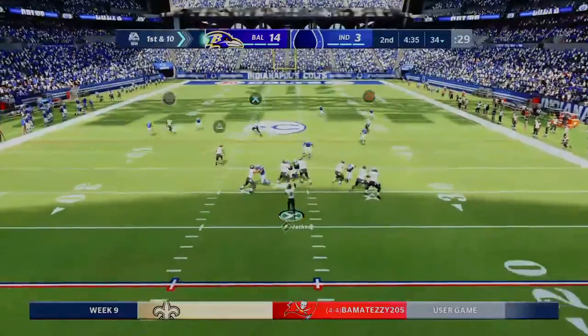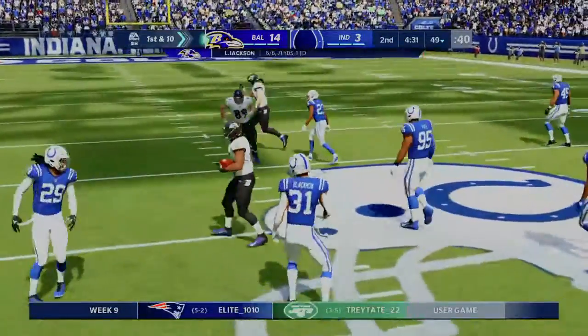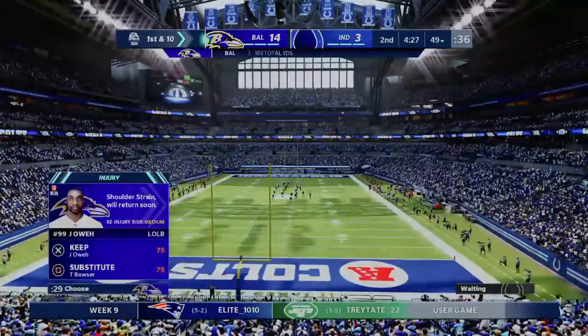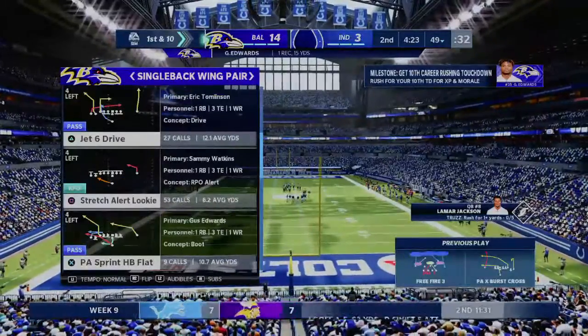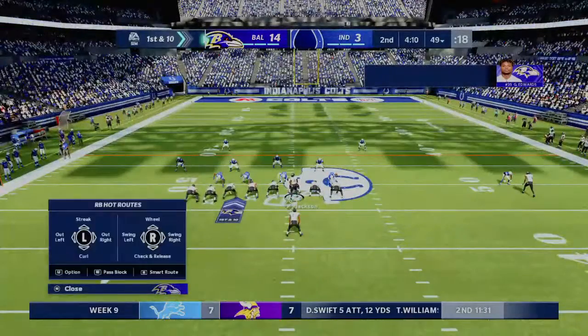On 1st and 10, it's Jackson. He'll throw complete to Gus Edwards. And they bring him to the ground just shy of midfield. Complete. They may want to go back to that one. First play of the drive, good for 15 and a first down. First down, Ravens.